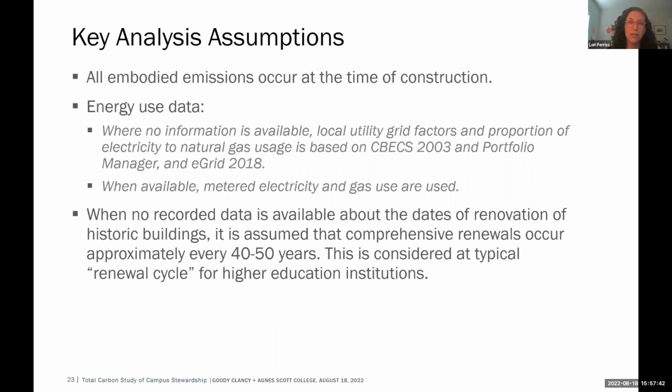And then additionally, we had a lot of history of the buildings, so in terms of when they were renovated, but when we didn't have the exact details of that, we had to assume a typical renewal cycle. So we said that for a higher education institution, buildings will be renovated substantially, roughly every 40 to 50 years. And that was our assumption for historically and to project out renewals.